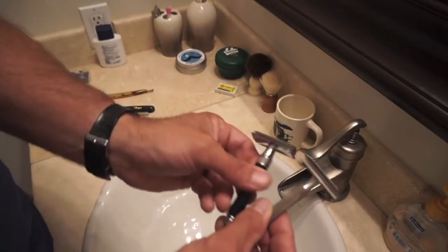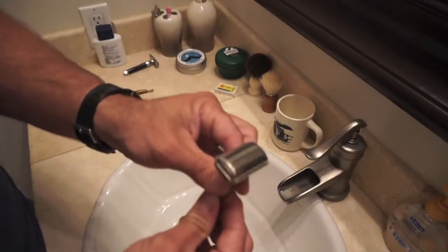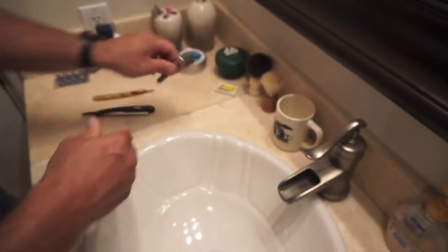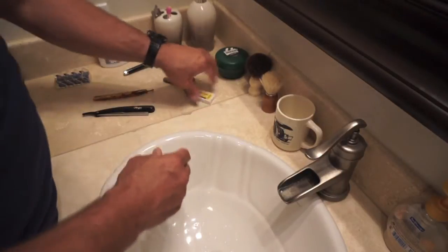As you can tell, the chrome's not quite what it used to be, but it's just a wonderful razor, and I'll show you a little shave with this later. I still use it and it's still great. Obviously you'll need your double-edged blades with those.